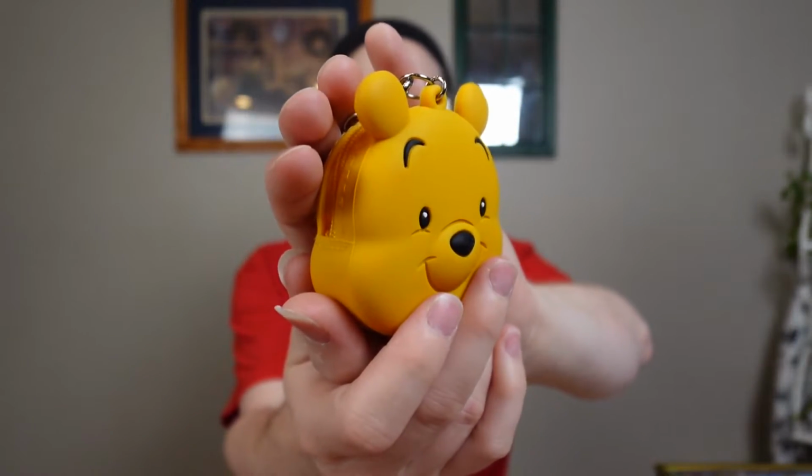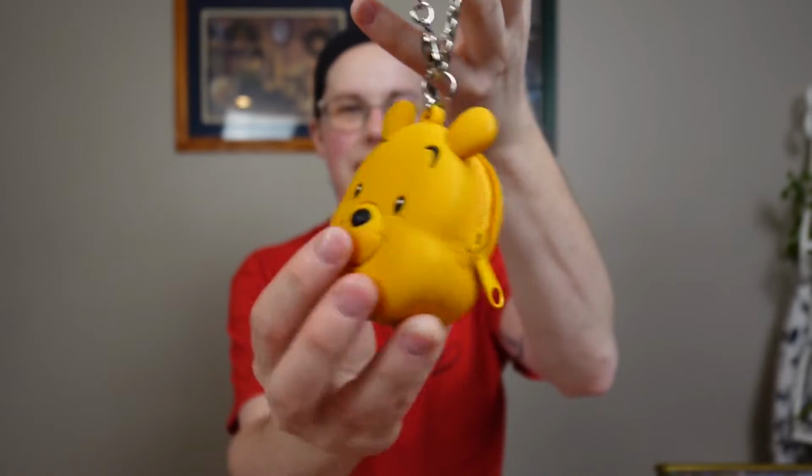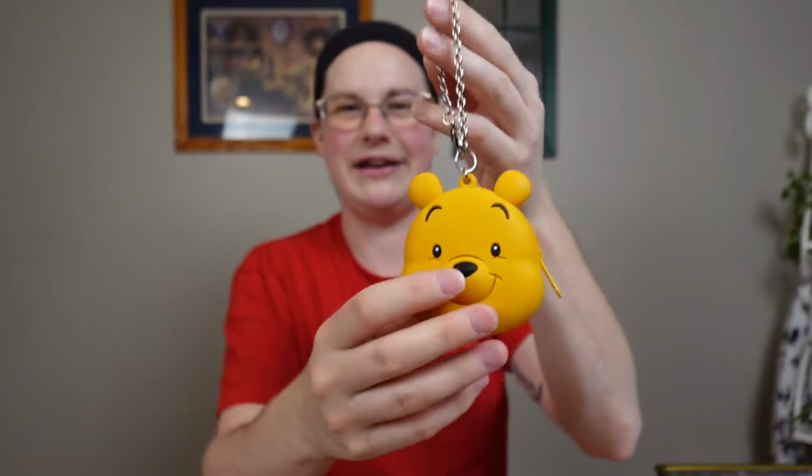Let's start at the Disney parks because that is where I started my trip. So here are the things I got at Tokyo Disneyland and Disney Sea. First up is this super cute Winnie the Pooh coin purse. I definitely had this hanging on my bag the entire time to keep my coins in there. I still have a little bit of change left.